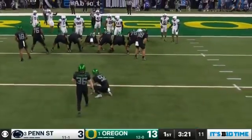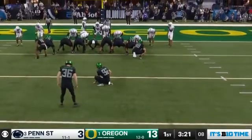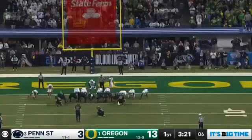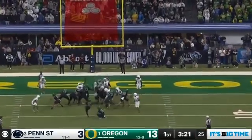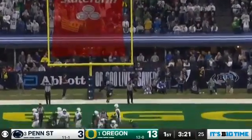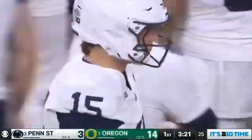75 yards in a little over 4 minutes. You can't tackle air when no one's around them. Sappington in for the point after. Up and good. So Kenyon Sadiq had not caught a touchdown.